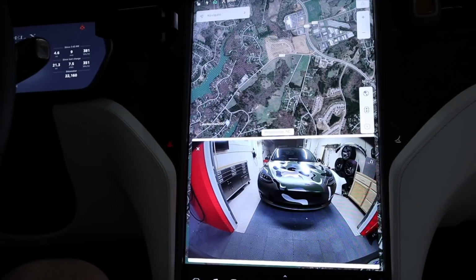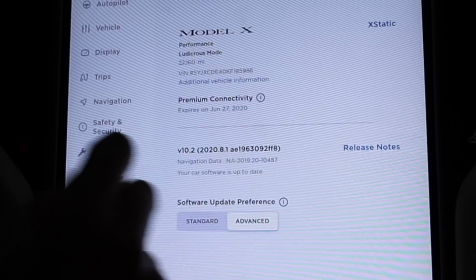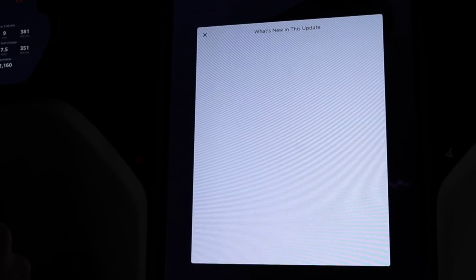Okay, now that we're in the Model X, let's pull up the software. You can see the software version is 8.1, 22,160 miles on the car. But let's look at the release notes.